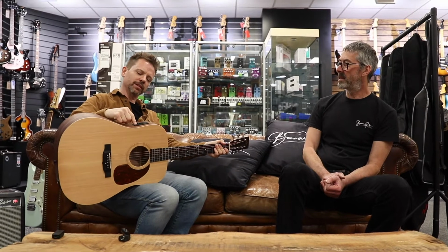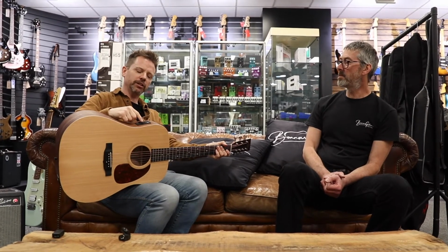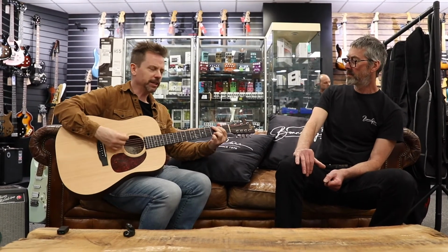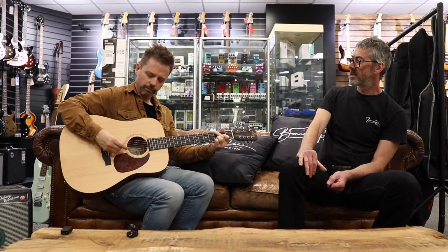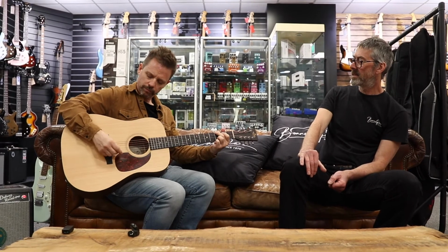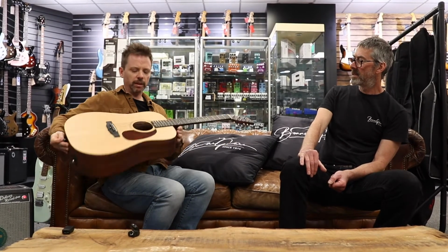And it's got a pickup in it, and a preamp, and a Sigma tuner. Sounds amazing. Lovely. Really interesting. Something a little bit different.